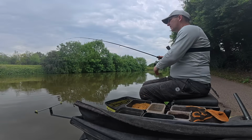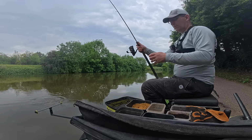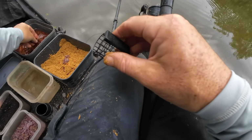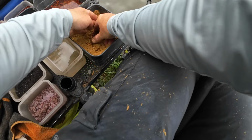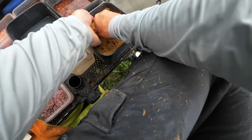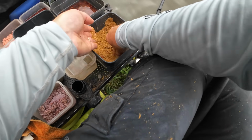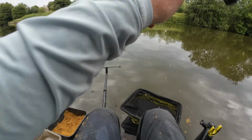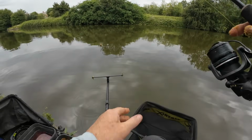It's been red hot, so we just pop one more in. A little bit of worm again. I don't think I've ever fished this canal and not caught an eel and a zander in the same match.